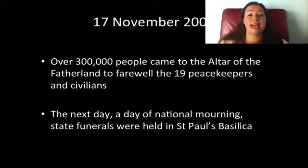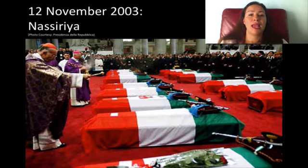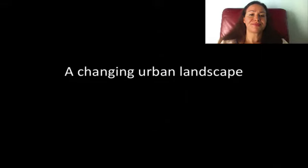The next day, which was a day of national mourning, state funerals were held in St. Paul's Basilica. It was an extremely emotional day, and people lined up from the night before and just streamed in for a whole day to pay their respects. So the monument has got lots of different functions. Unfortunately, some of them are less happy than others.